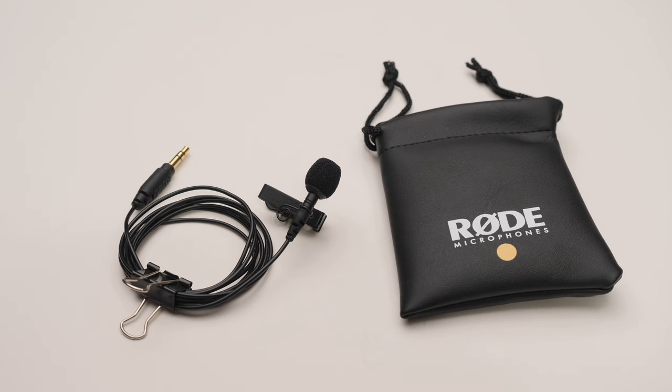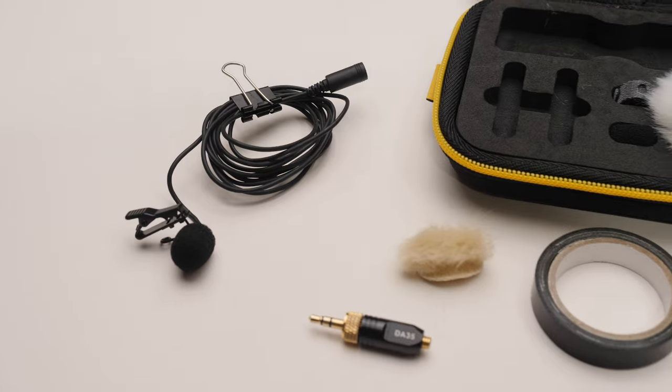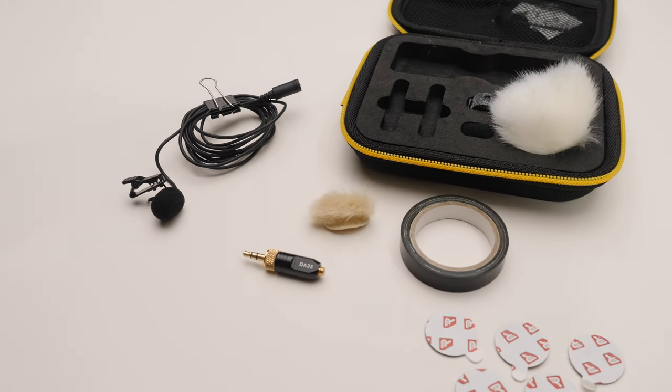Next, we have the official RODE Lavalier GO at $80. And we'll round it off with the Deity w.Lav at $100. So, without further ado, let's go over to the sound quality tests.